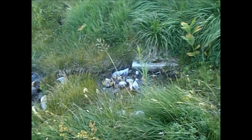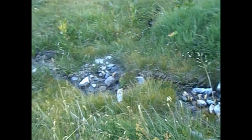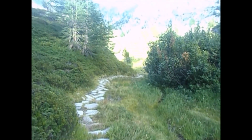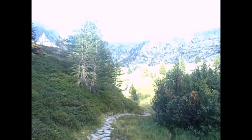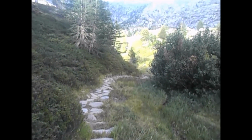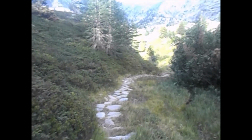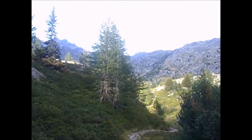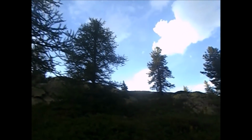Oh, there's my phone. So feeling nice and relaxed here after that long hike today. 3 cols, racing against the weather, and here you can see a lovely little kind of cobbled path. If this was Greece, it would be kalderimi, but it looks like a Japanese garden. It's very sort of zen, this place.